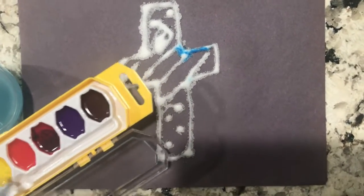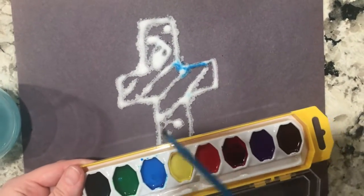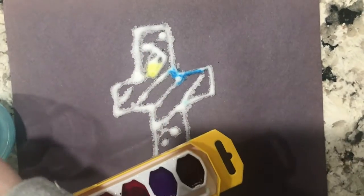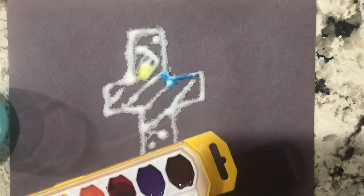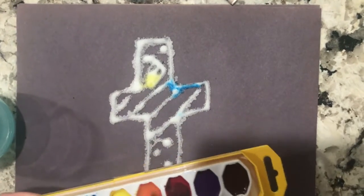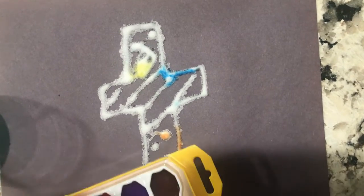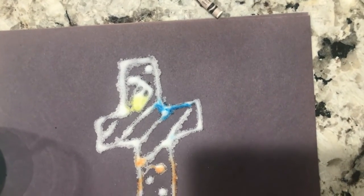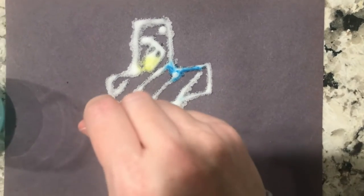I'm going to get a different color really wet. Now I'm going to touch a different spot. Okay, let's do some red. I guess this is orange. And we're just going to touch it. You just need it to be really wet so that it works. You see how it's putting color on it? Almost like dyeing an Easter egg. You don't need to paint it. We're just touching it. Do you see how I'm just touching it?